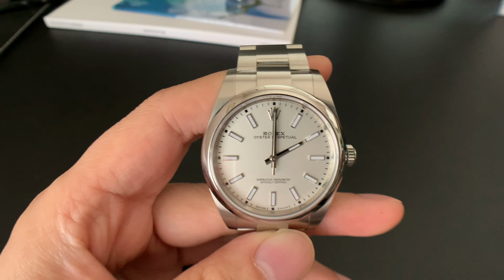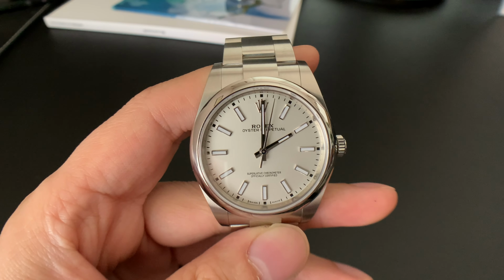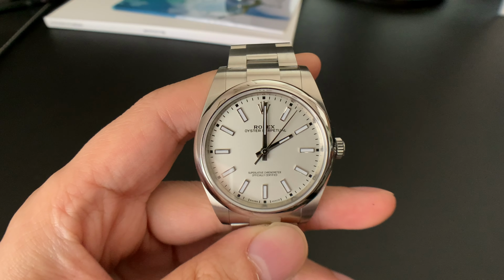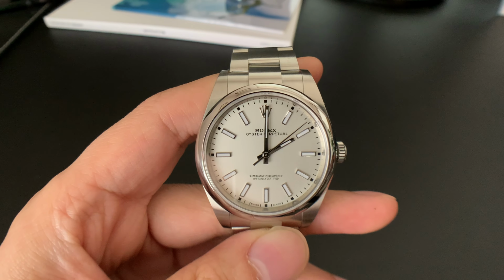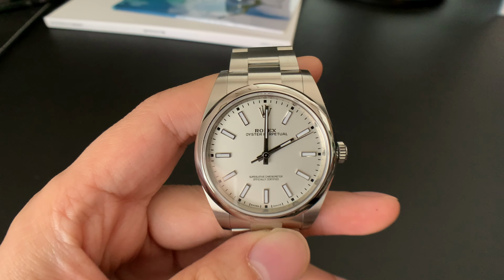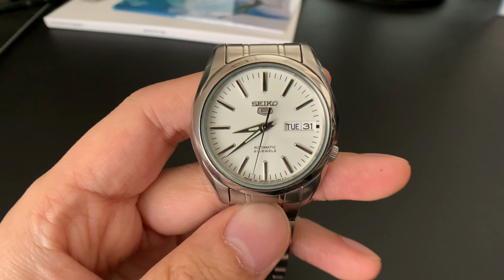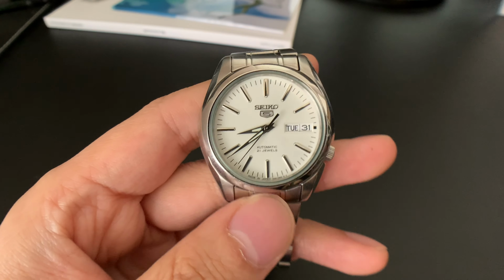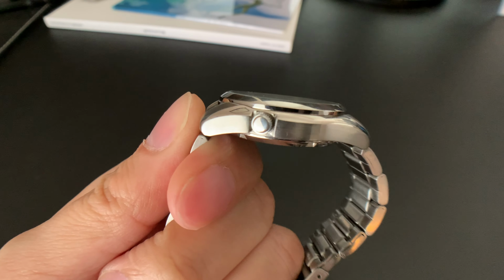And for the average person looking into getting into a simple, no fuss, no frills, handsome, versatile, everyday wear watch, that's maybe a white dial too. What are your options? Well, this could be one of your options. The SNKL41. Now this watch right here is 37 millimeters across with 18 millimeter lug width, about 10.5 millimeters thick in the mid case.